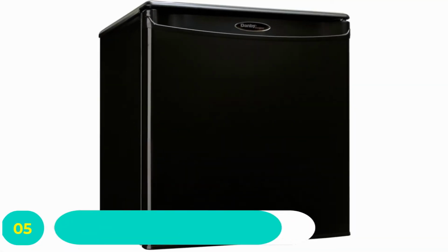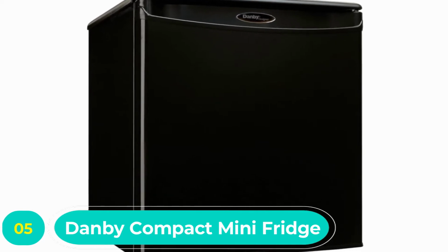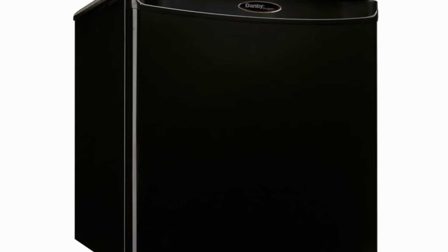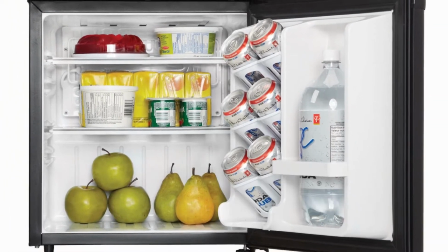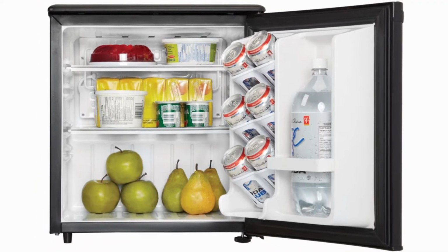Number 5. Danby Compact Mini Fridge. This Danby Compact all refrigerator is our second Danby pick for the list, but don't think it's any less effective than the first. The sleek black design makes it stand out by not standing out and means it can sit modestly in your room without tempting you too much. Again, there's a can store beverage system for simple retrieval and removable shelves to make the most of the space.